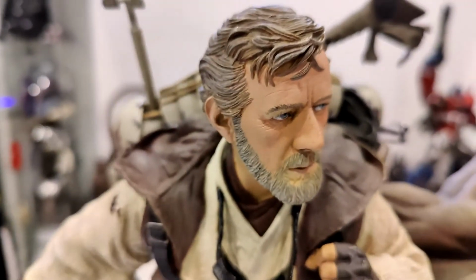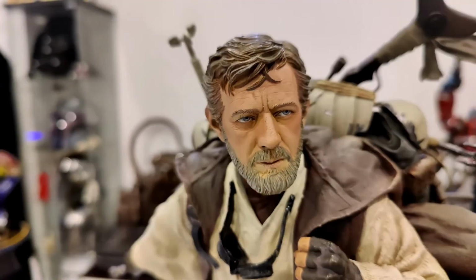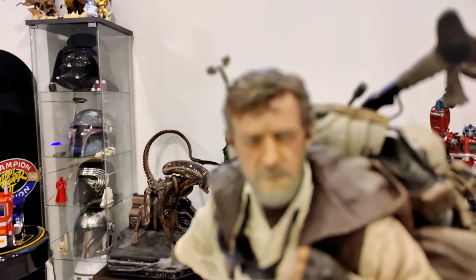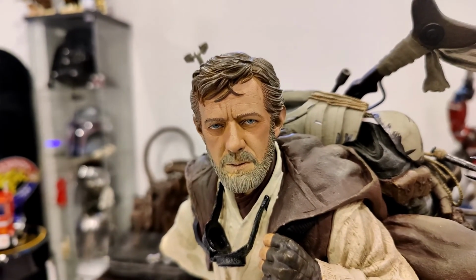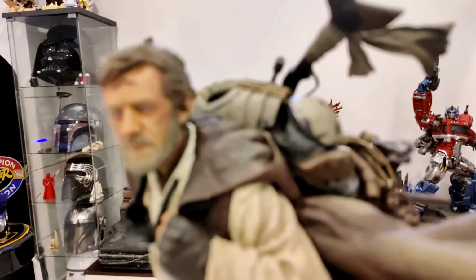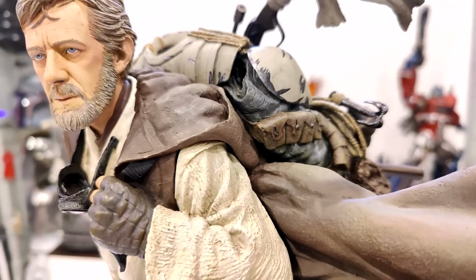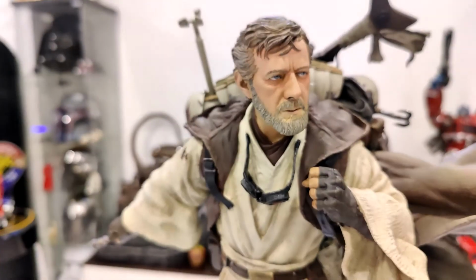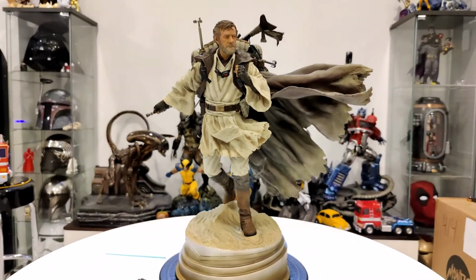And then of course his head sculpt. Oops, why are we focusing back there? I know the dog alien is awesome, but this is amazing. Just the detail. So yeah, oldie but goodie. I can't believe he's in my collection.